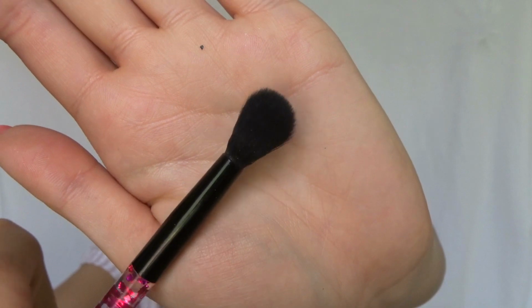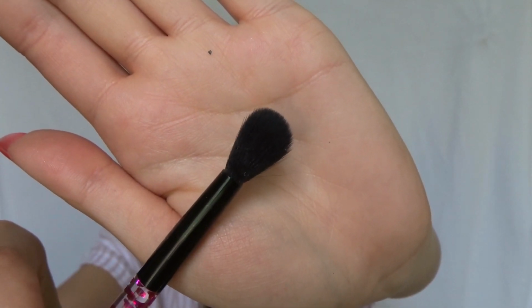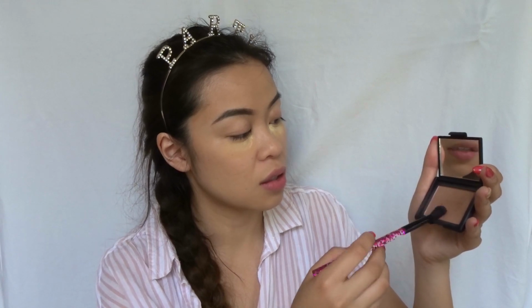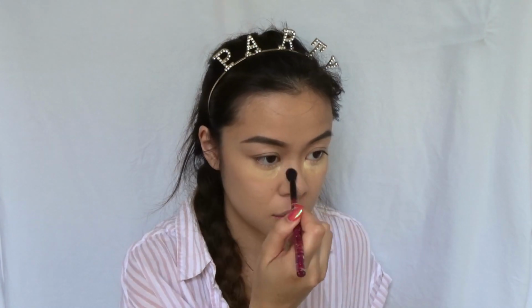For my nose contour, I'm going to be going in with a small, round, fluffy brush, just like this one. I'm just going to swirl it. And then I'm going to put a little bit under the lip, just like this, to make it look a little powderier.